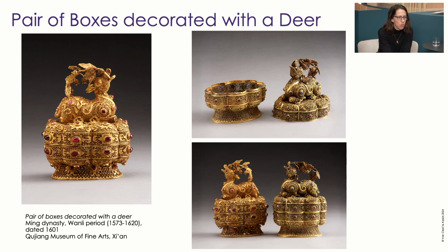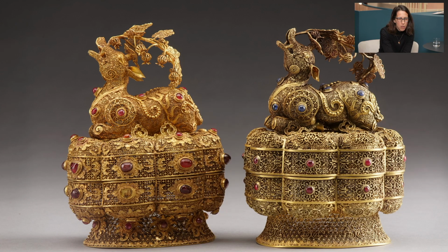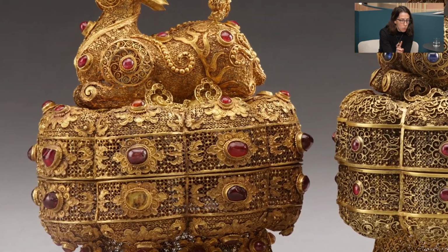And pomegranate is associated with the idea of, how to say, a long family with many sons, which can bear the family name. So it's very important in Chinese traditional culture. And the box is really amazing, all work on filigree, with different pattern on both the cover and the lower part of the box, and different stones as well.